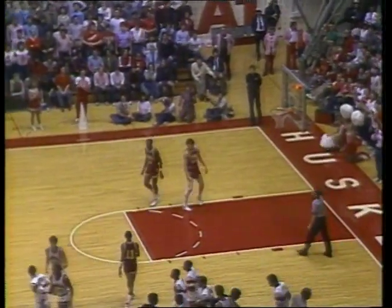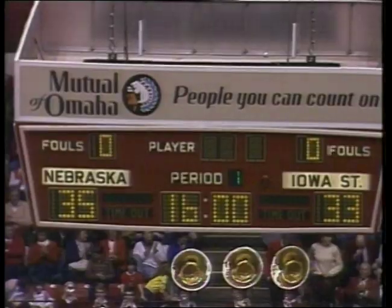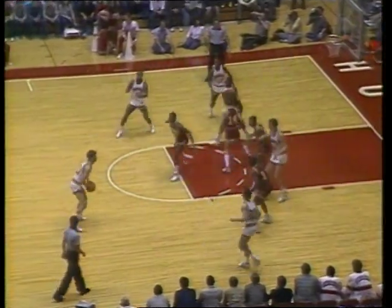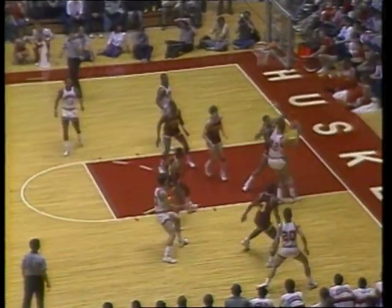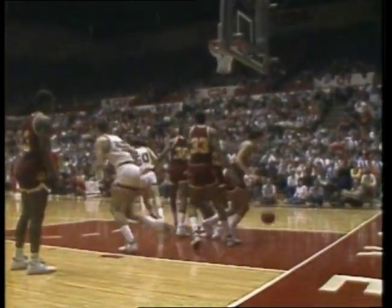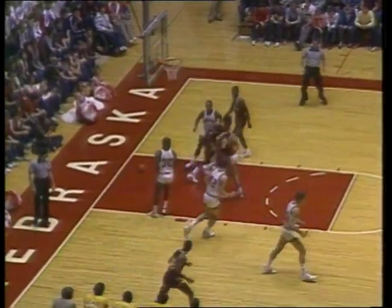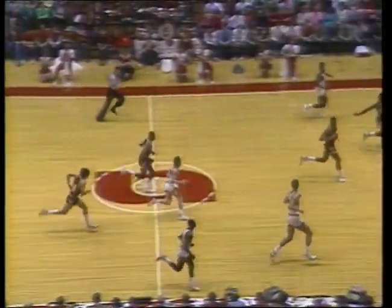At the buzzer, Iowa State fails to score in the bracket. And at halftime, it's Nebraska 35, Iowa State. Nebraska has enjoyed in this contest. Extends the lead to 6 points. Third is so tough. They come out at the beginning of the half tougher than anybody I see. What a shot by Barry Stevens. Here comes Nebraska. They lead by 6 points.